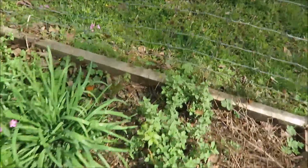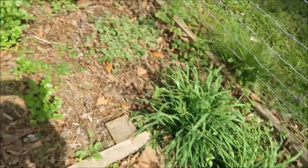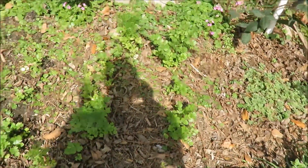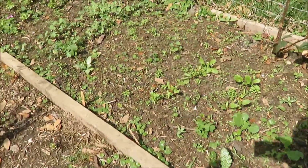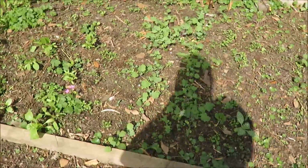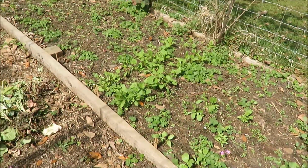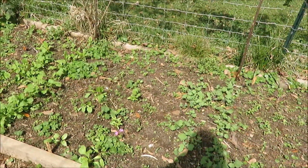And I need to come through and weed. We've got blackberries trying to come up and Virginia creeper. Yeah, so I need to start getting out here and weeding again. Oh, down here looks like the chard is starting to do well. This kale I started, everything I re-sowed about a month ago down here, is starting to look good.